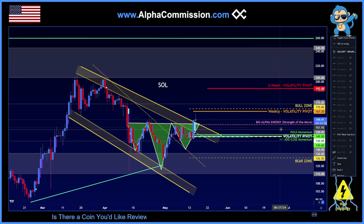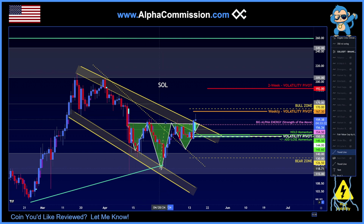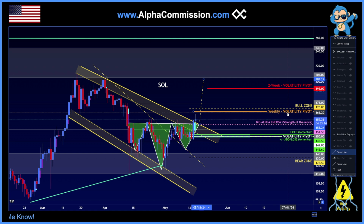Now, we are above my big alpha energy level, so this does suggest that we could have continuation. And if you do want to have just up only bullishness on this one, then we would be taking a measured move of that inverted head and shoulders, and that could suggest that we could not only overcome our weekly volatility pivot, but also our 2-week volatility pivot, and put us squarely in that bull zone, which could imply greater continuation or maybe a retest of our previous all-time high somewhere around that 260.